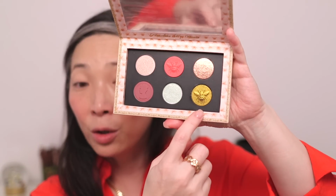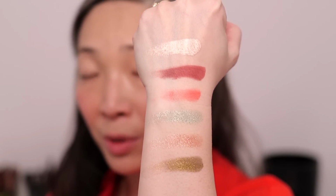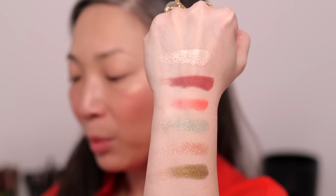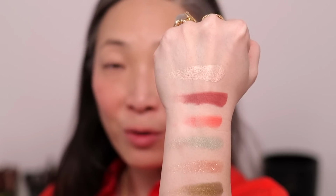Next we have the Bridgerton 6-pan palette. So let's go ahead and open this guy up. And I think by the looks of it, I prefer this one over the first one because this shade looks incredible. So let me go ahead and do some swatches for you. Okay, so here are the 6 shades. These are really beautiful. Starting at the top, that really shiny kind of champagne shade, that one is Refinement. Then we have Forbidden Amour, Regency Romance, Daring Dandy, Diamond's Desire, and Forever Charmed.